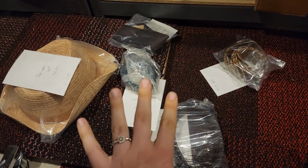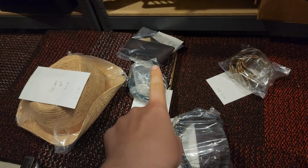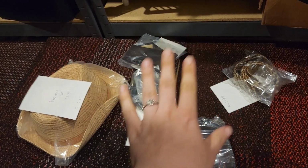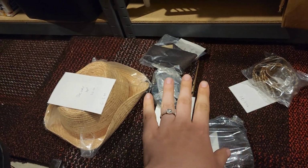Okay, so we have the belts and accessories, which include hat, tie. This tie, you may remember, I got from the Goodwill bins. Paid pennies for this tie, and you will not believe what that sold for. I'm so excited. It sold pretty quickly.